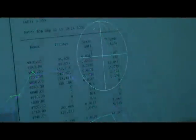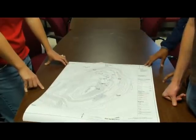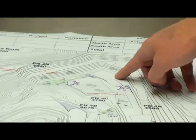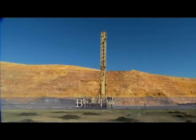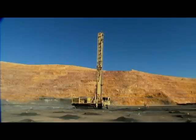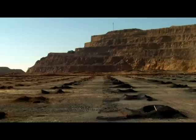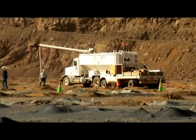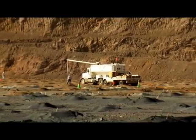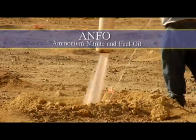Using the geologic model, a blasting plan is developed. This plan is used by the drill and blast crews to lay out and drill a pattern that will safely and effectively fracture the rock for mining. Drill rigs drill hundreds of holes in a specific pattern for the blast. Then, the blast crew loads each hole with a blasting agent called ANFO, or ammonium nitrate and fuel oil.